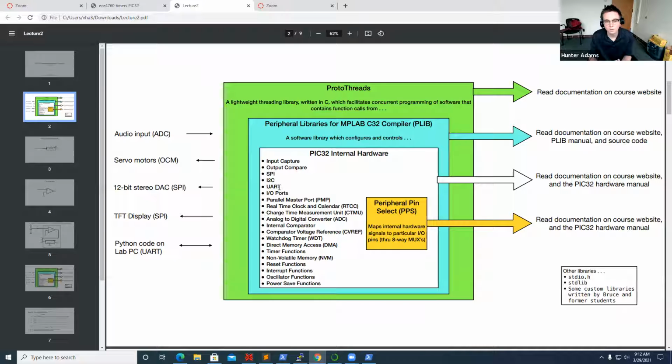We've used and discussed the UART channel and the I/O ports. We've discussed but haven't used the I2C channel. I'll talk a little bit about this real-time clocking calendar today. I'm going to talk about this charge time measurement unit today. We've, of course, used the ADC quite a bit. I'll talk about the internal comparator some more, and the associated comparator reference voltage. I will mention the Watchdog timer.